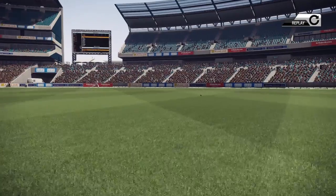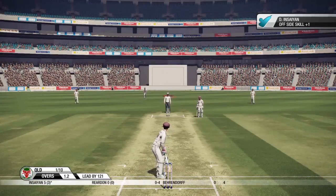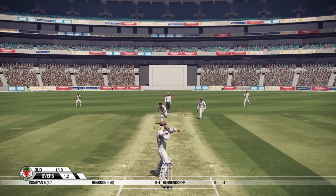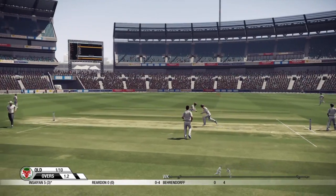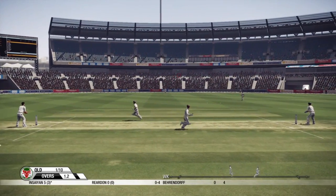But second innings here, we have a good lead already. So I came out. I was annoyed with that first wicket. I could not believe it. I nailed that pull shot, dude. I timed it to perfection. And Behrendorff drops the first cut shot we did, and that went for 4.